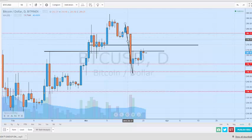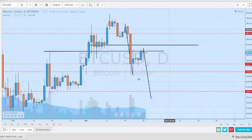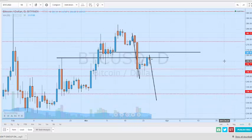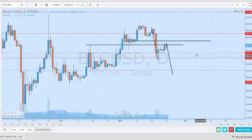harmonic pattern, the bull flag or the bear flag. And we see that potentially, if we do have a bear flag going, this is a potential target, 225. I would be looking at 230 just because it's such a significant level. You see this consolidation all worked around 230, and it lines up within $5 of our harmonic pattern.